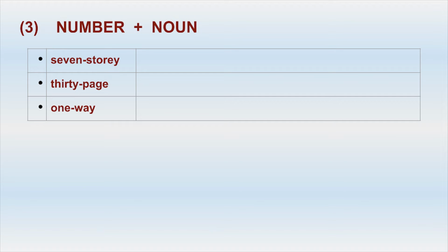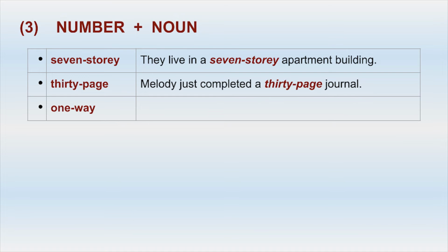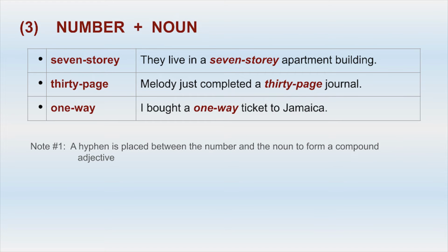Here are the sentences. They lived in a 7-story apartment building. Melody just completed a 30-page journal. I bought a 1-way ticket to Jamaica. Note number 1. A hyphen is placed between the number and the noun to form a compound adjective.